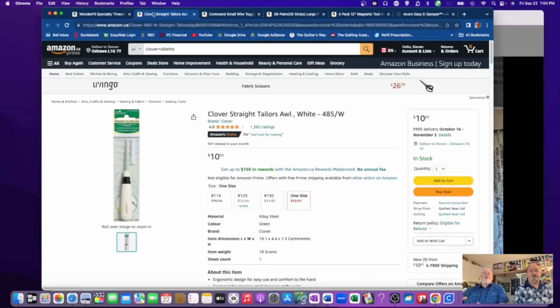So another tool that I absolutely love, and I only got this after I was quilting for a while. I never thought I really needed one. I'd seen them. And you probably know it by the word awl. I call it a stiletto. Either one is an acceptable term for it. But basically, it's a long pointy thing on the end of a handle. And you might say, if you're not familiar with this, what do you do with it? All kinds of things. Yeah, I use it a lot too.